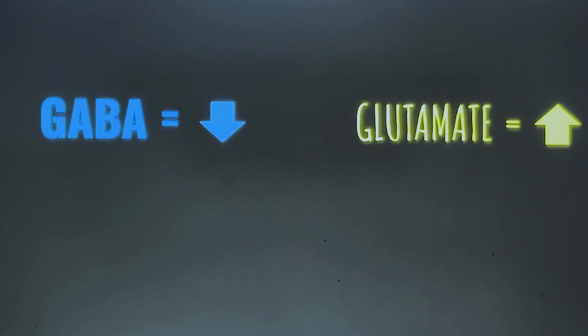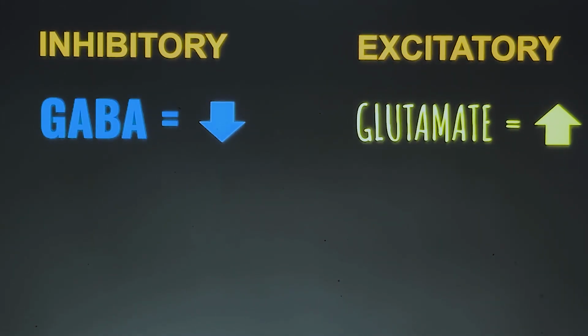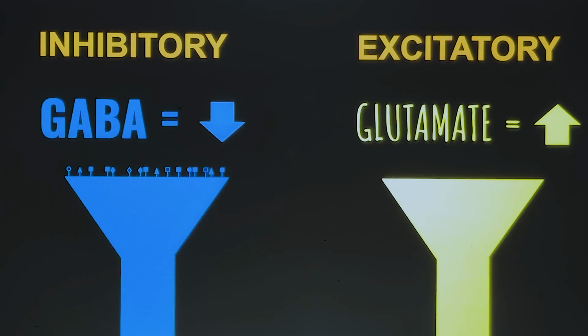GABA will be an inhibitory result from stimulation, whereas glutamate will be an excitatory result from stimulation. So what we're really talking about is receptors here. Our GABA receptors, when they're stimulated by any number of things that they have a receptor for, are going to have an inhibitory effect, a downer, chill vibes. Whereas a glutamate receptor stimulated by anything it has a receptor affinity for will create an uppity vibe, excitatory. And GABA in particular has a special parking place for alcohol.